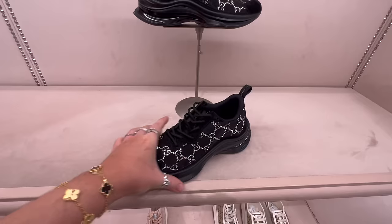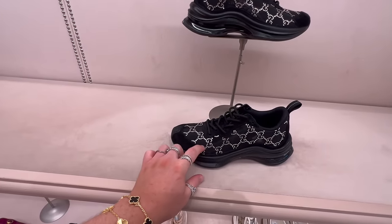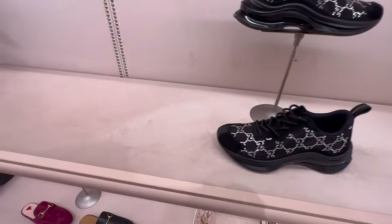See, I like silver. I was just thinking, I haven't got any black trainers. 865, but they are mesh, and I've heard that the mesh, once you walk, can actually break.